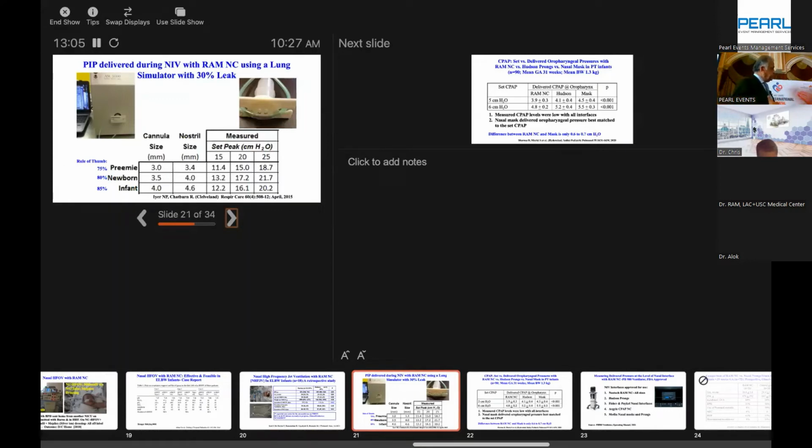Robert Chapman, who has done lots of studies in neonatology, is very well known. And Dr. Prabhu Iyer, who is a neonatologist, he was in Cleveland, now he moved to Los Angeles. They measured the pressures using a validated computerized test lung model called ASL 5000. And they showed that depending on the size of the cannula, preemie, newborn, or infant, the amount of PIP that you dialed in that gets into the hypopharynx is about 75% with the preemie cannula, 80% with the newborn, 85% with the infant. So if you are using a PIP of 20 in a 600-gram baby, the baby at the hypopharyngeal level is getting about 13 to 14 centimeters.